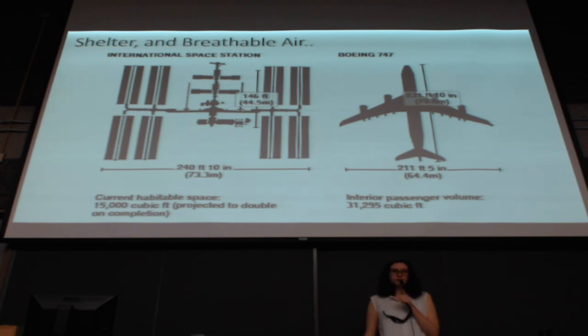So the International Space Station, as we discussed, was launched a couple of decades ago. It is pretty much the ideal shelter that people could think of for astronauts in a sustainable way that takes the minimum requirements of energy and other expenses. So the first thing that we think about for shelter is the air.